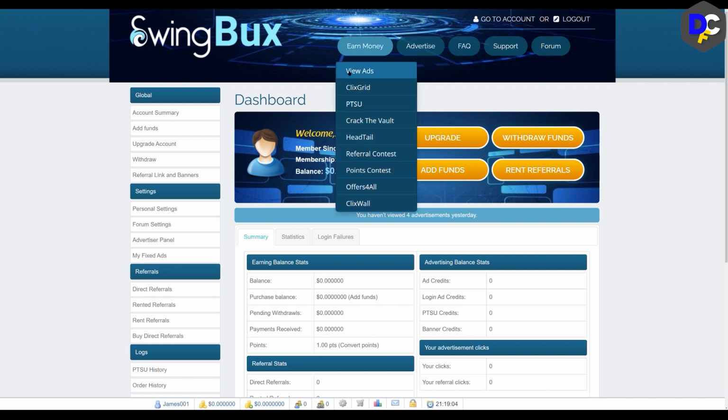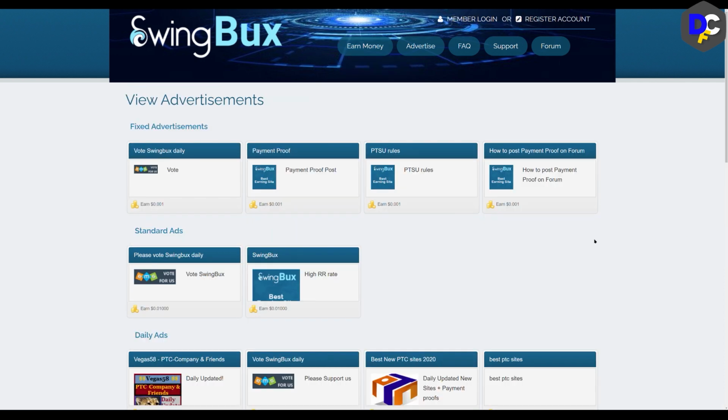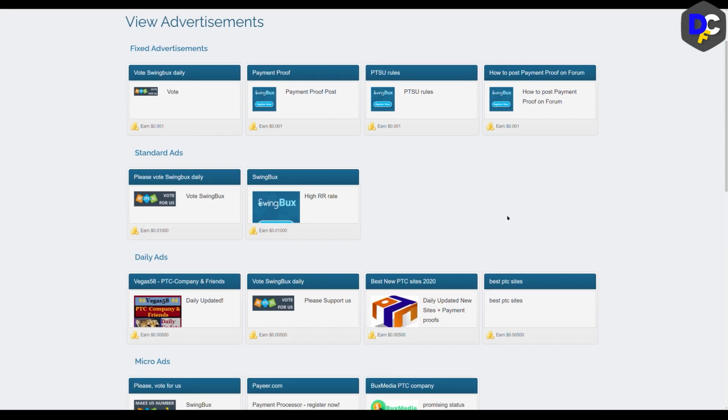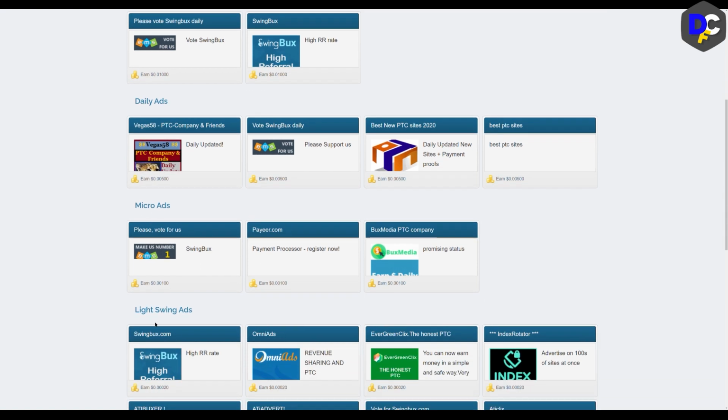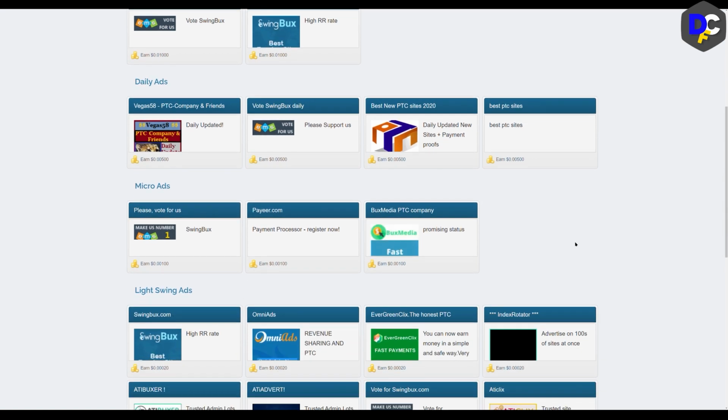Go to View Ads, and then you'll see here different types of advertisements. There are fixed, standard, daily, micro, and light swing ads. Now here's the thing, you should pay attention to the micro ads. You may be wondering why, but it's simply because you can make a lot of money just by watching a 10-second video on micro ads. Just focus on the micro ads, and this is what you need to do.